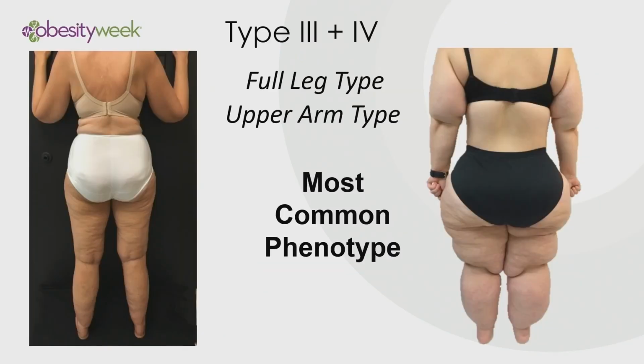And really what you're going to see if you pay close attention is a combination of full leg type swelling and upper arm type swelling. Because what the issue is, these patients come in, they don't come in complaining about their arms. They come in complaining about their legs. So if you don't do a thorough exam, you're going to miss this. But 2 just incredible examples of a full leg type with an upper arm type.